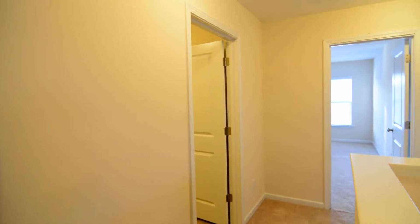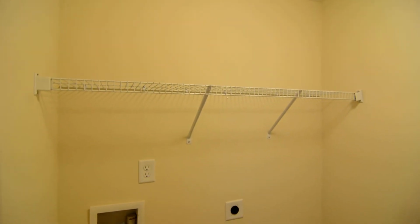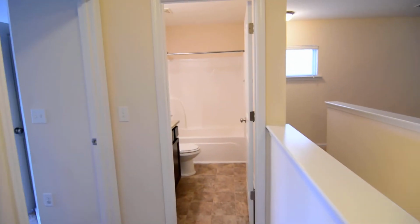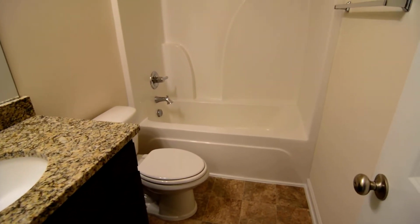And then on the way to the other 2 bedrooms, on the left here is your laundry room. You do have a full door that closes that off. Can accommodate full-size washer and dryer, has a shelf above. And then you have your second full bathroom, granite in here also. Shower and tub similar to the master.